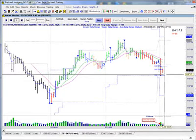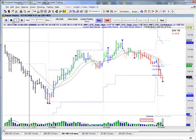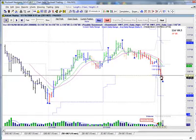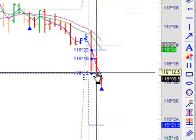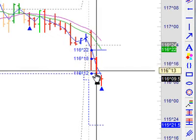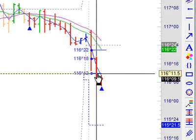I sped up the chart itself so it can move quicker. There we go. Let me just stop. You can see it rolled through there. That was at around 8:47 a.m. It hit the 12 mark, and I got out of half my position, or 12 ticks, from 18 to 12.